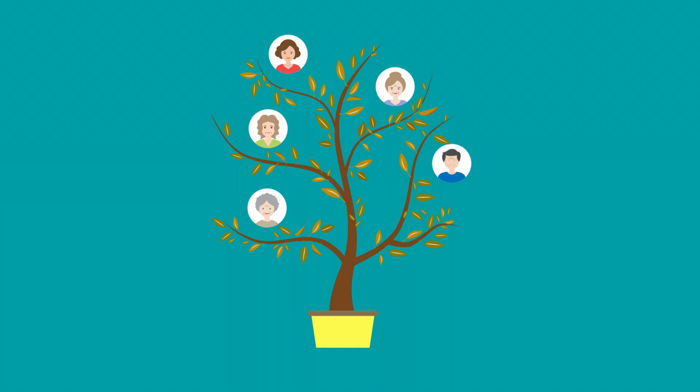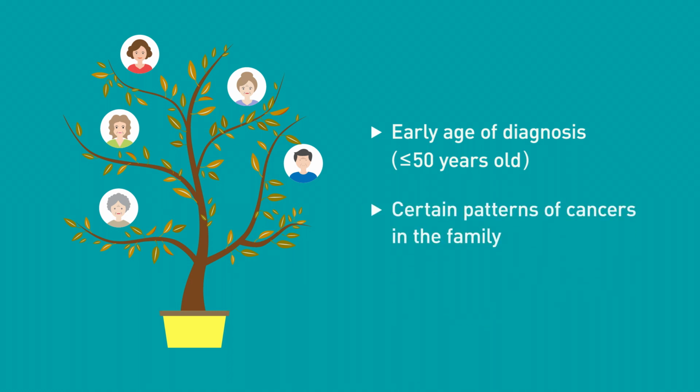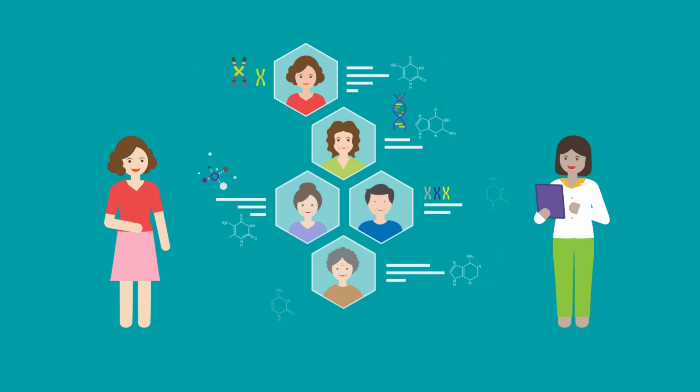There are several characteristics of your personal or family history that can increase your likelihood for a hereditary predisposition to cancer, such as an early age of diagnosis or certain patterns of cancers in the family. At your visit, your genetic counselor assesses your personal and family history to determine how likely it is that you have a genetic mutation that may have contributed to you or your family member's diagnosis and explores with you how this information may affect both you and your family.